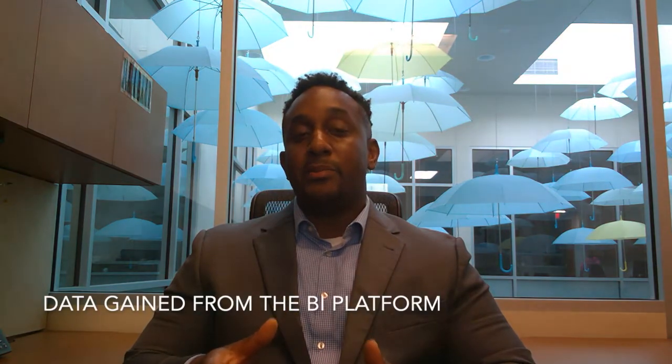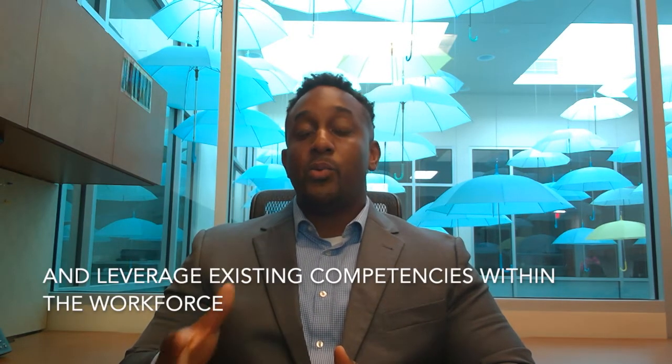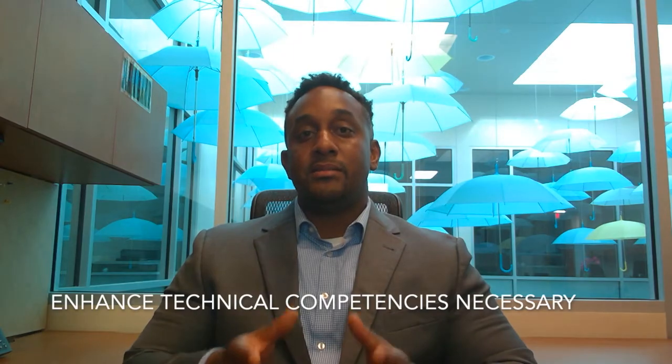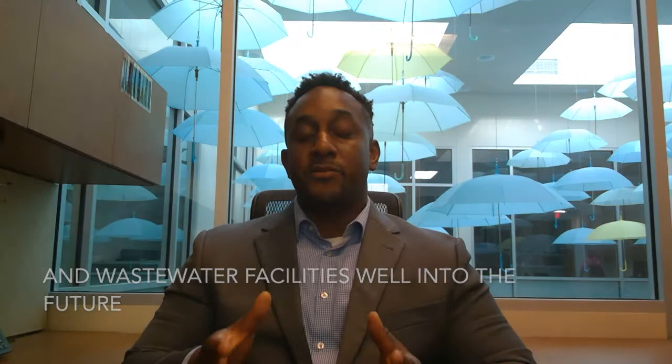In addition, management can also use data gained from the BI platform to customize training for their employees to exploit their strengths and leverage the existing competencies within their workforce. So, for years, we've used personnel soft skills data like Myers-Briggs to build effective collaboration among teams. Today, we can use these software systems in a similar fashion, but instead to enhance the technical competencies necessary to operate and maintain water and wastewater facilities well into the future.